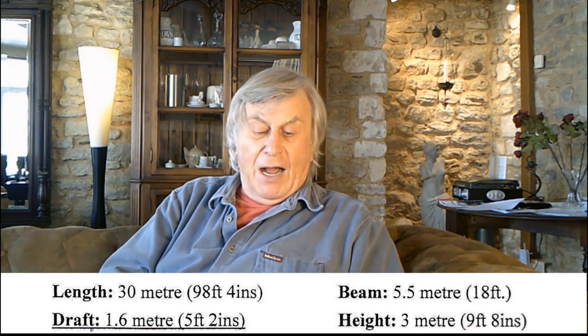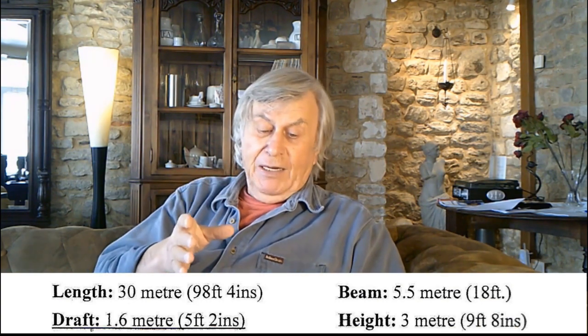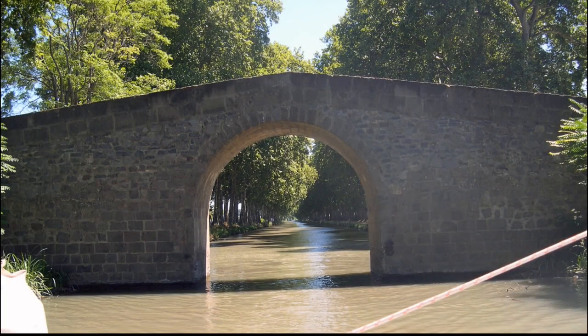There's also a problem with air height. Theoretically, 3 meters 30 is the height of the bridges, but the bridges are curved, they're arched. So in the middle, at the top of the arch, yes, there's 3 meters 30, but where the arch starts, where it begins to curve in, it's at 2 meters 40. So again, motorboats can have a problem here, if you're a very square boat and you've got stuff on top, 2 meters 40 is all you've got. 2.25 is probably the limit that you should be trying it at.